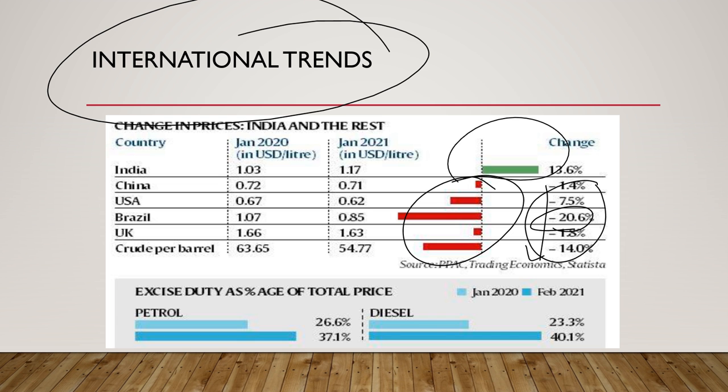Look at the Indian percentage of increase. It is in green. Almost 13, 14% it has increased the prices. If you just take a look at the January 2020 and February 2021 figures, in January 2020 it is 26.6 percent on petrol, but now it has increased to almost 37.1 percent. On diesel it is even further, 40%.